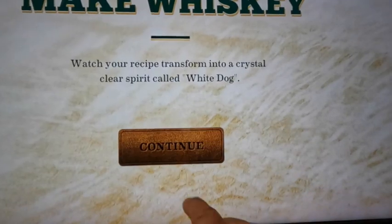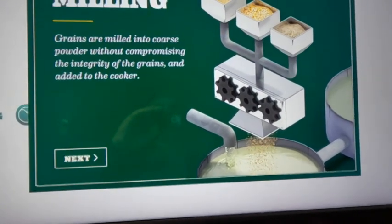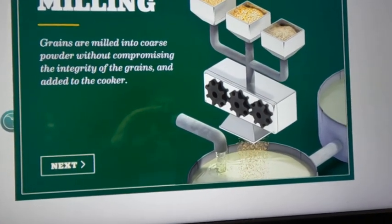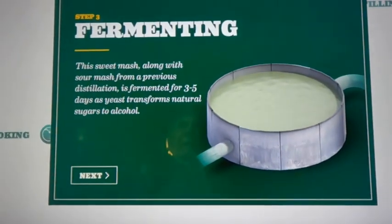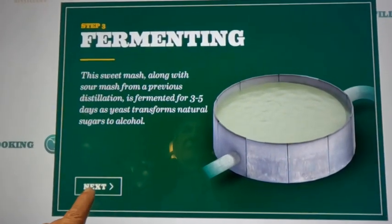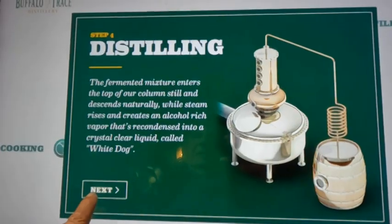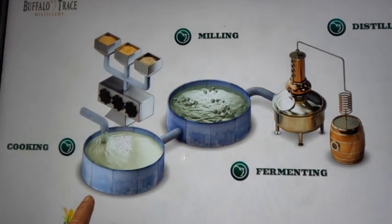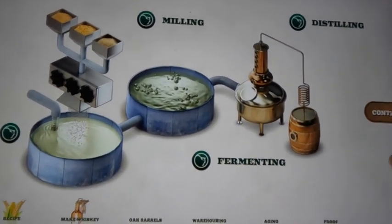Okay, so we're gonna make it a crystal spirit, turn it into what they call white dog. Grains are milled in coarse powder without compromising the integrity of the grains and added to the cooker. Now they're gonna ferment for 3 to 5 days. And then they're gonna distill into a crystal liquid called white dog. Okay, now it's going to ferment.